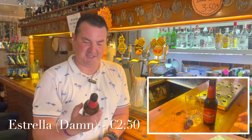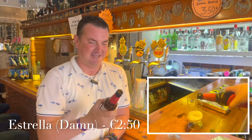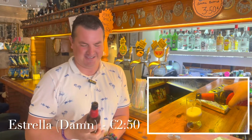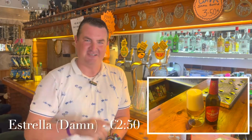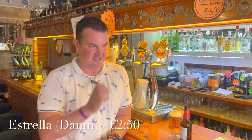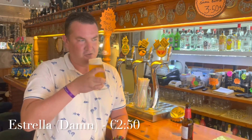We've gone for the local ones. This is Estrella Dam. Now I know they sell this in the UK, but it's a shocker at 4.6%. Here, proper job at 5.4. I think it's called Estrella just because that just means star. So I suppose back in the day when no one could read, you could just identify it straight away. Let's give this a try. Cheers.